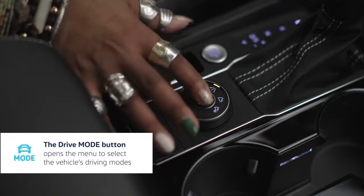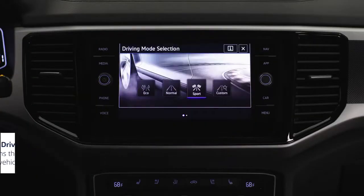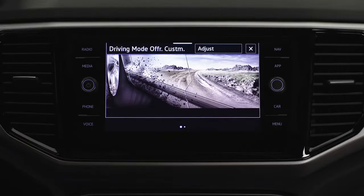Depending on where you're driving or just your mood, you can also change your drive mode. Press the button on this knob on your console to toggle through Eco, Normal, Sport, or Custom drive modes. You'll see each on your infotainment screen, where you can also choose and save the settings for your custom driving mode. The same knob, when turned, lets you adjust your 4Motion all-wheel drive to the terrain you're on.